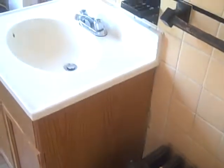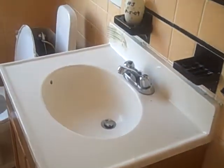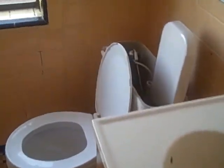Here's a bathroom. Pretty decent bathroom, in decent shape. Can't complain at all. We got some issues here. Real minor things. Very minor. This tub would need to be reglazed. That's what I would do anyway. I would reglaze the tub. But that only costs like $150. So there's no problem with that.